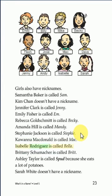Isabel Rodriguez is called Bella. Brittany Schumacher is called Britt. Ashley Taylor is called Spud because she eats a lot of potatoes. Sarah White doesn't have a nickname.